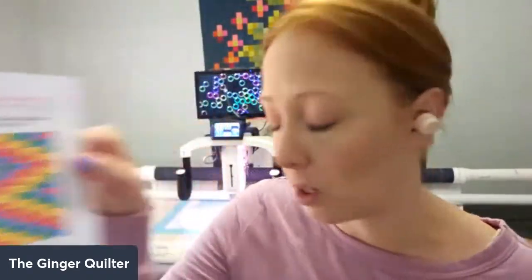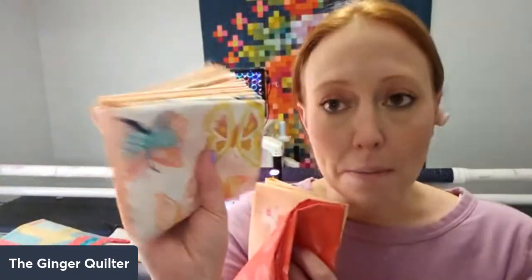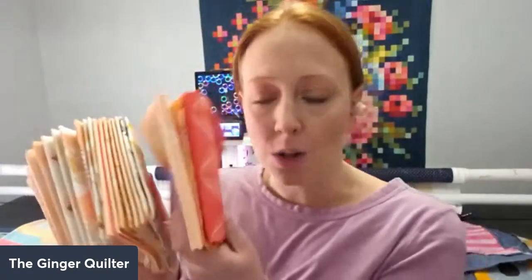But look at it. You could really make it bigger with a border. And this would look great with a border. And you can use like any of these hues to throw on a border, make it a little bit bigger. All right, so we've got our beautiful Quite Peachy bundle by Art Gallery, some lovely fabrics in there. And then our little accent fabrics that go along with it.